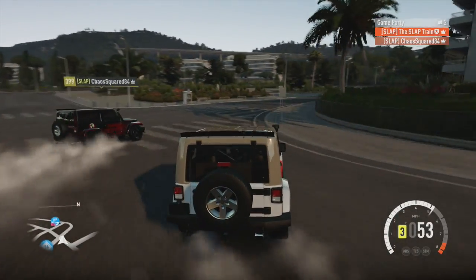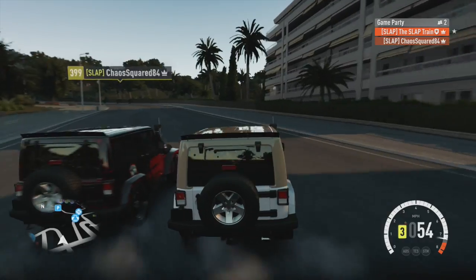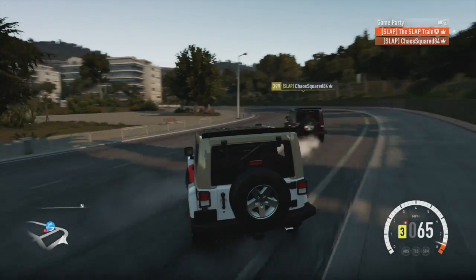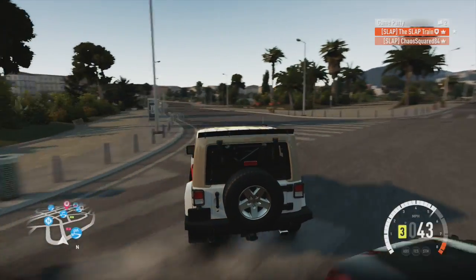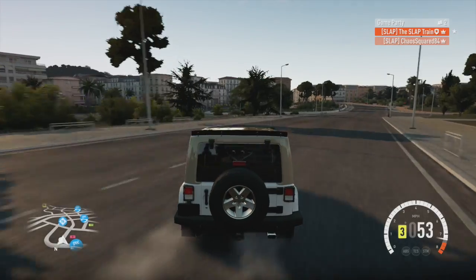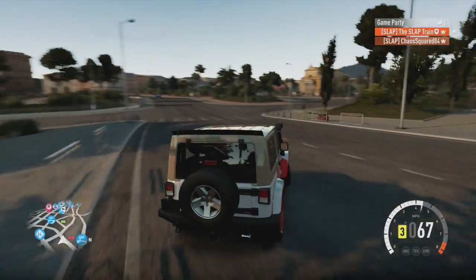Ooh, I like that. That just hooked on me, man. So you'll need to use a lot more throttle than the last car. I got third gear just held down right now.